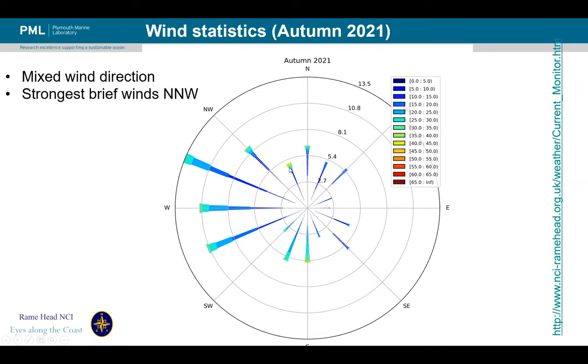Brief wind, strong winds from that direction. But again, a pretty mixed picture in terms of the wind direction.